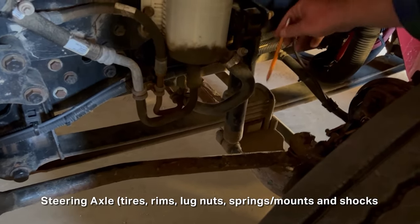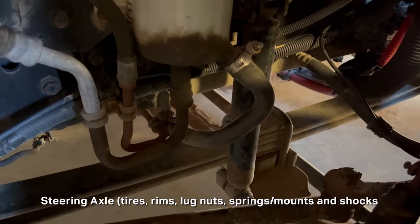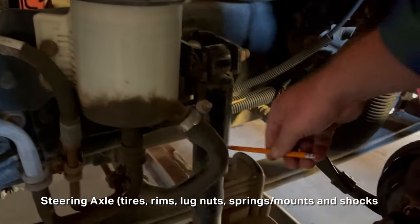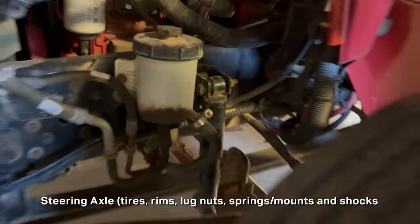The shock right here is straight. It's not cracked, bent, or dented, or leaking at all. There's no missing nuts or bolts up here or down there or shiny exposed threads here or down here. This bracket is tight to the frame. It's not sagging or loose at all. Also, the shock is not leaking, and up here, the rubber bushings are in place on top and the bottom. They're not worn through or missing at all. The shock is securely mounted.